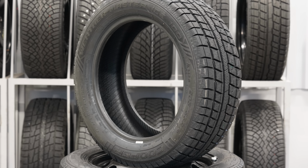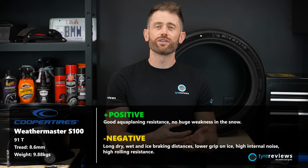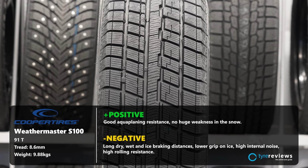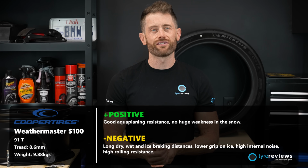The Cooper Weathermaster S100 finished in 6th, and while it didn't struggle on ice as much as the Federal, it did have more of an issue in the dry and the wet. In fact, if we ignore the hydroplaning test results, where it did finish a respectable 3rd in straight and 2nd in curved, its best result was 5th of 7 and had a string of 6th and 7th places.